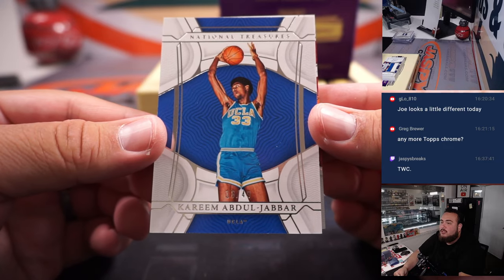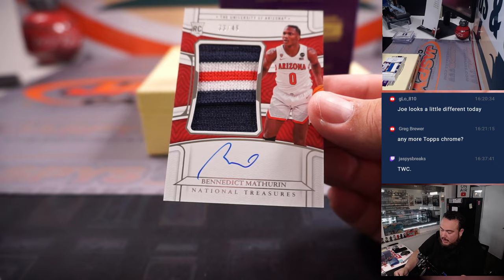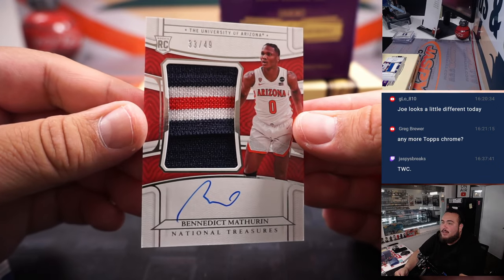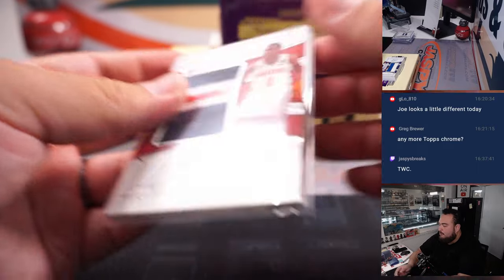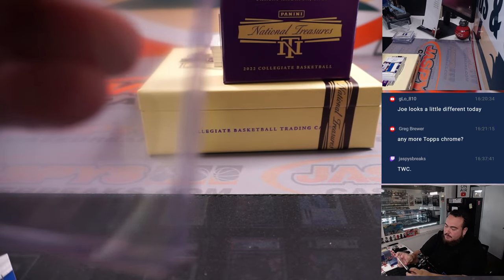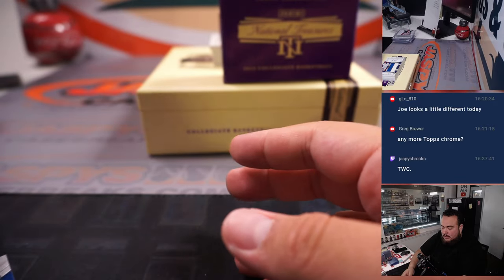18/49, Kareem Abdul-Jabbar. Spot 8 is Andrew. And a Benedict Mathurin. Very nice. That's an RPA right there. 33/49. Benedict, a big rookie there for the Indiana Pacers. That is 3 going to Brian Wofford. Very nice. That's a solid hit right there.